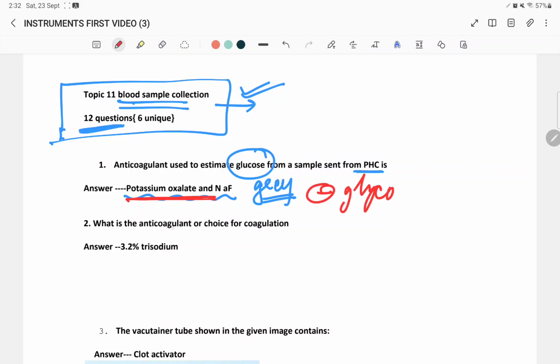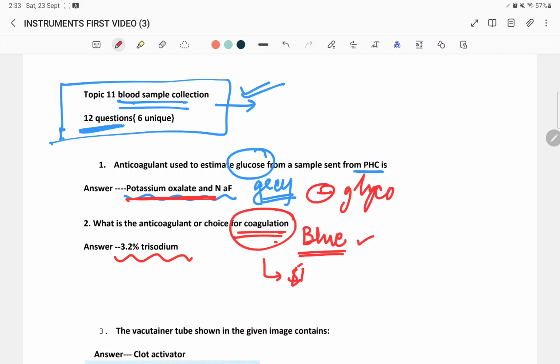Now next question is, what is the anticoagulant of choice for coagulation? I told you, for coagulation studies we use the blue one, and there we use 3.2% trisodium citrate. This we do not only for coagulation studies, but also for ESR testing.